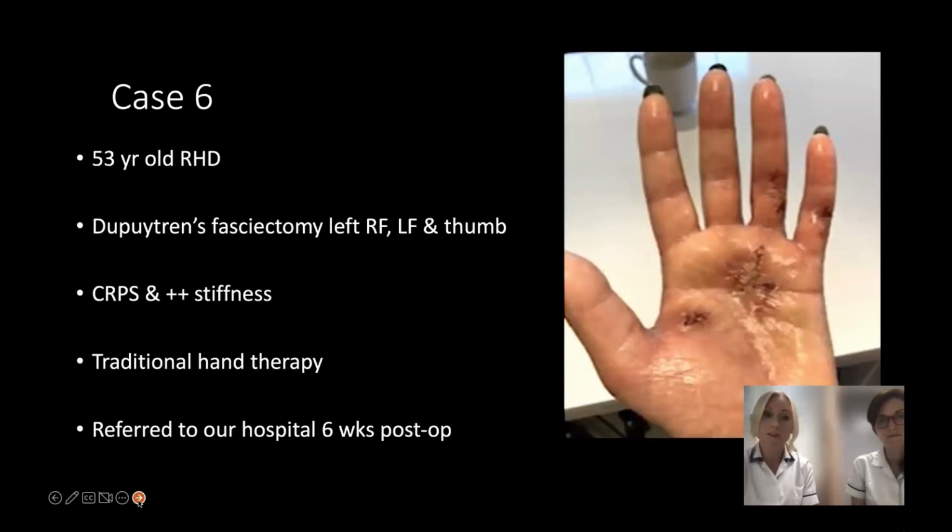Case 6 is a 53-year-old right-hand dominant woman. She had a Dupuytren's fasciectomy of her left ring finger, little finger, and thumb. And unfortunately, she developed CRPS and significant stiffness after surgery. She had traditional hand therapy for several weeks in another institution, and then she was referred to our hospital at 6 weeks post-op for a specialist opinion.